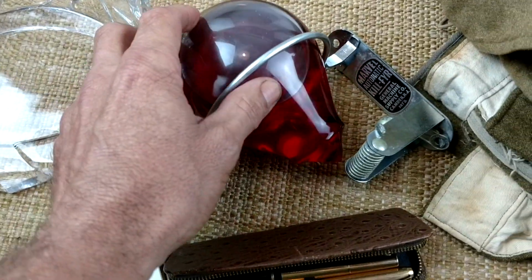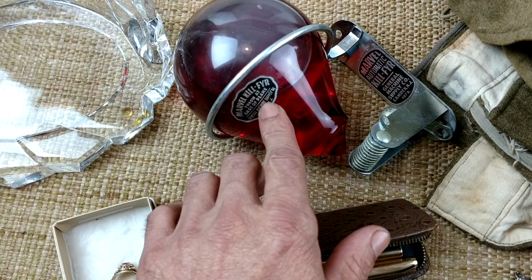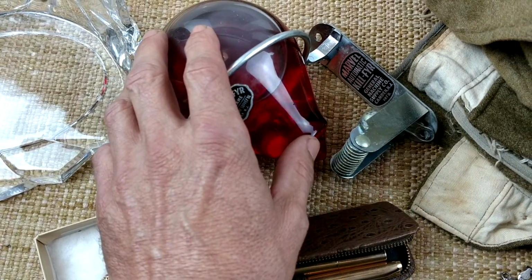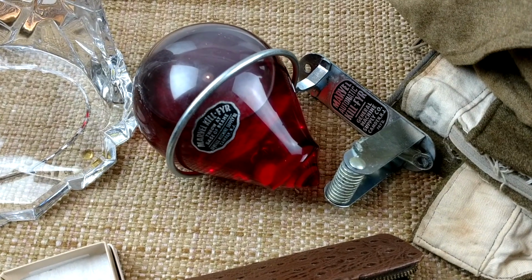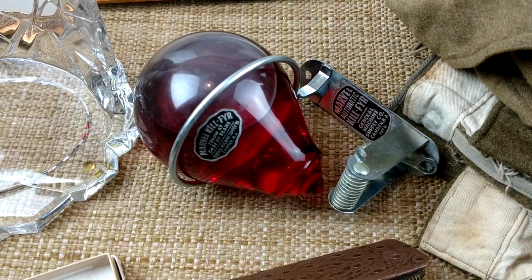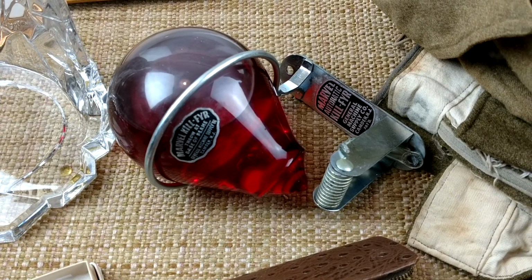The fire grenade. Well, I've got the box for it, but I don't have it right here. The label's in great condition. I mean, it looks like it's never been installed. I think I paid $18 for that. I think it's worth somewhere around $50 or $60.